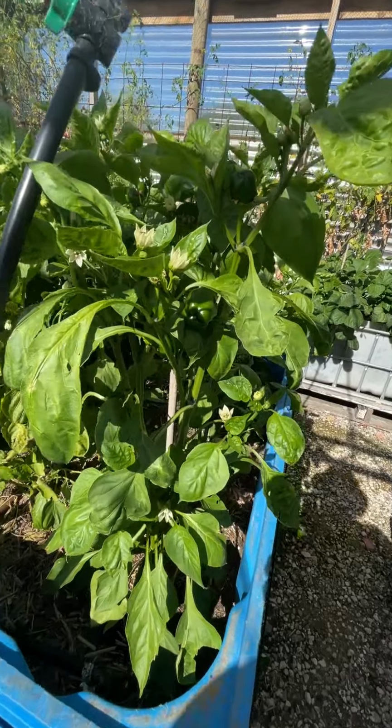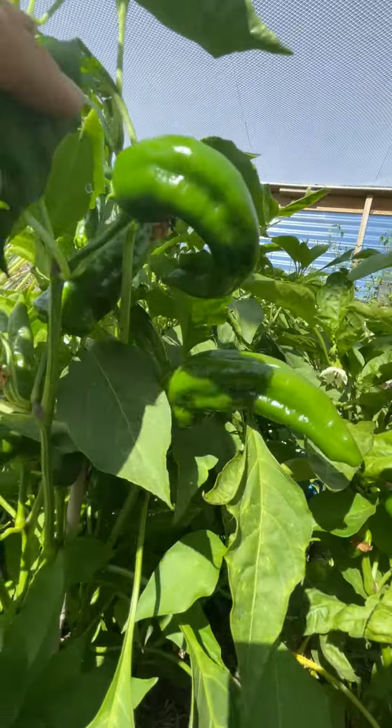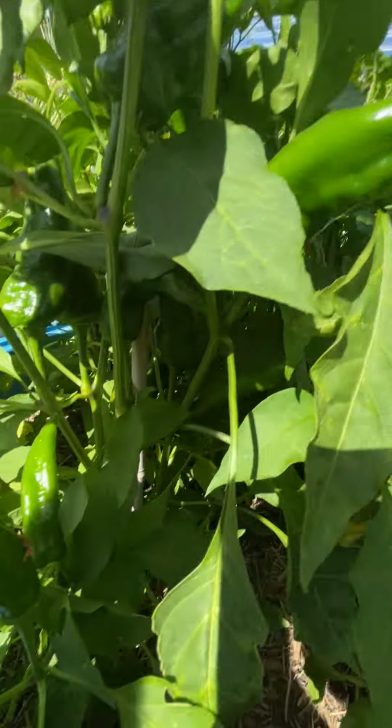This is peppers and capsicums. They're looking really good, and trust me, the smell is amazing.